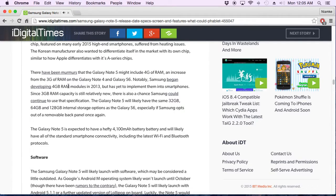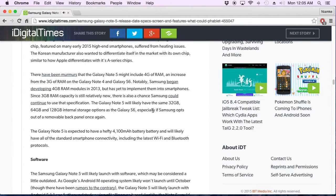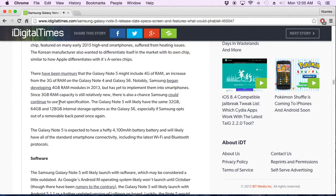And then as far as the RAM, we're looking at 4 gigabytes of RAM, which is going to be an increase from the 3 gigabytes. So that is really great that we're starting to boost up the RAM on some of these phones. So we can probably be looking at faster switching in between apps and stuff. And then some of those heavy hardcore games that you can play on the phones, so that would work out great.